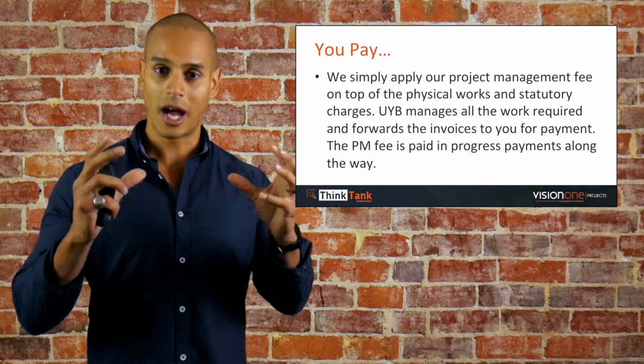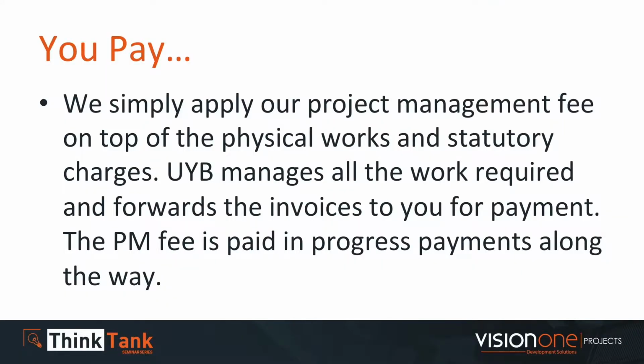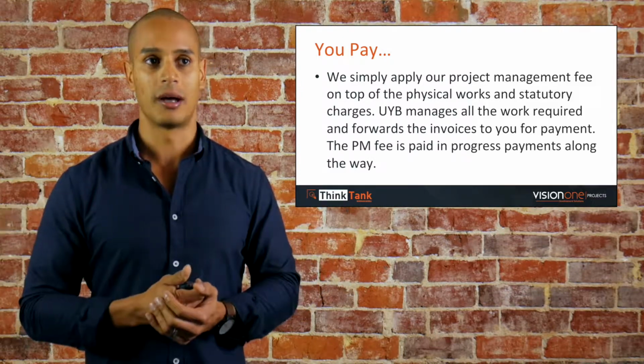Once you have the actual cost to subdivide, you've got two options of how you pay for the subdivision. We simply apply a flat project management fee on top of the physical works and all the statutory fees and charges. So Unlock Your Block will manage all of the subdivision works required to get your site approved to be subdivided, carry out all the physical works to complete the subdivision, and get the titles at the end of it.